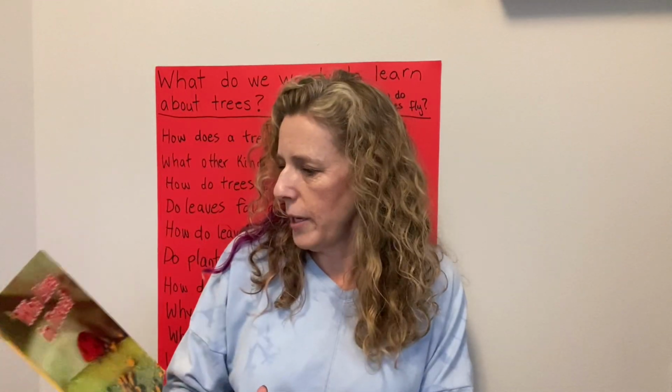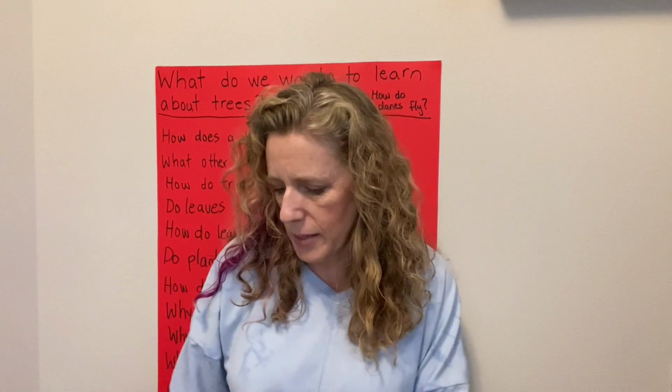And then we read again the rest of Who Lives in Trees. And we talked a little bit about clues or things that animals might have left behind on the trees to show that they were there. There was an owl and you know that there was an owl living there because there was a nest, or there might be a woodpecker and he left little holes in the tree. So we finished that one. We sang our goodbye song.